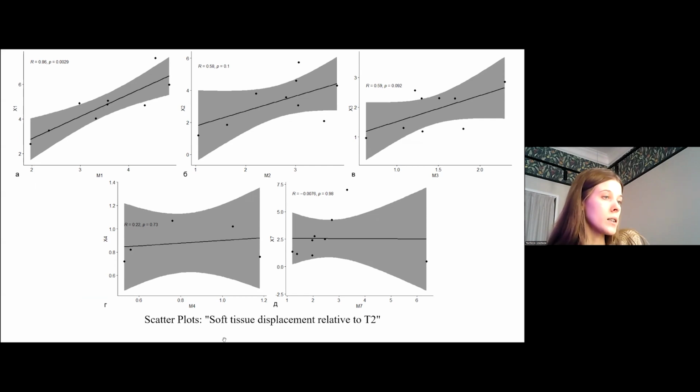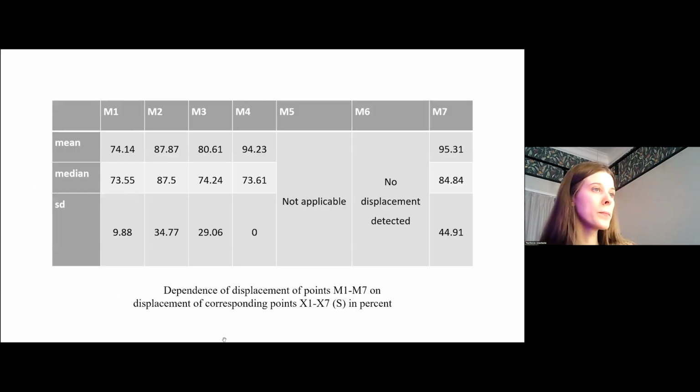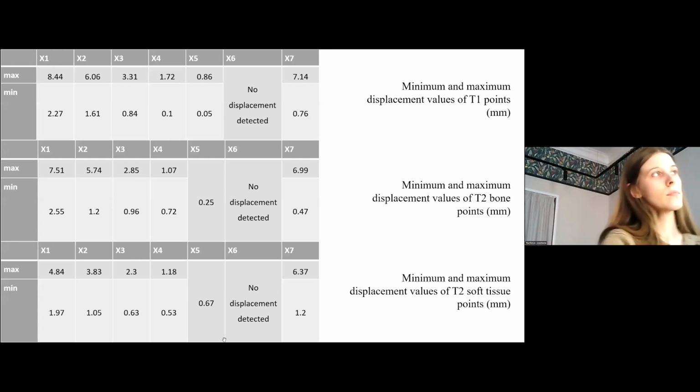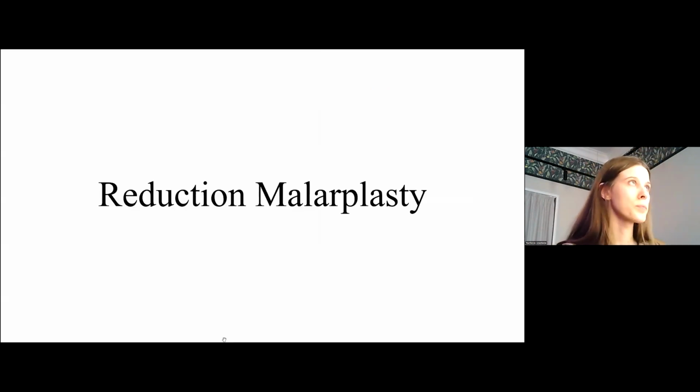In augmentation malaplasty, the maximum effect is achieved in the anterior region of the zygomatic osteotomy site, points M1, M2, and M7, and becomes negligible moving away from it, reaching 0 at the temporozygomatic suture. You can see the percentage of the long-term results compared to the postoperative, and minimal and maximum values.